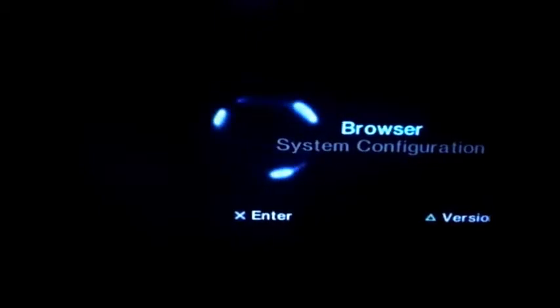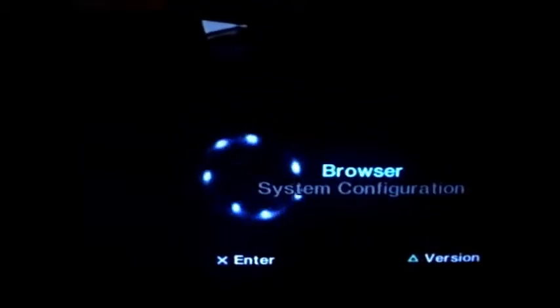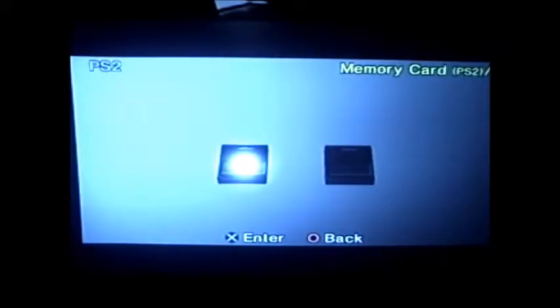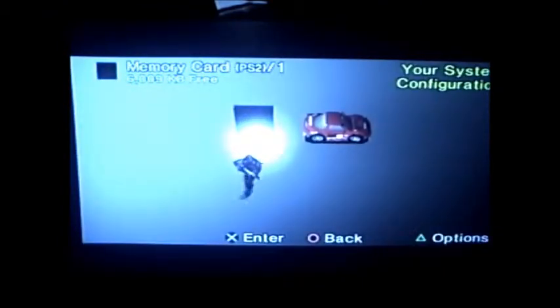But I think it's more important here to just kind of look at the machine itself. So let's look at the browser. And you go into the browser, and there's a memory card section there. I got 2 memory cards in here, and you can go into the memory card and look at the crapulence that you have on the memory card.